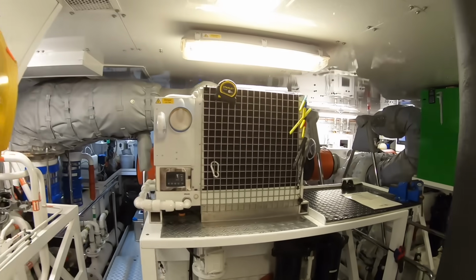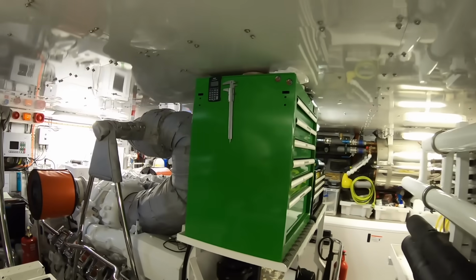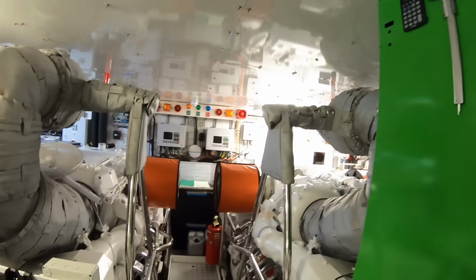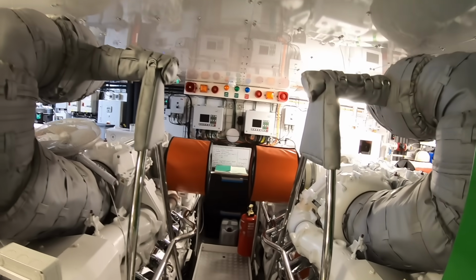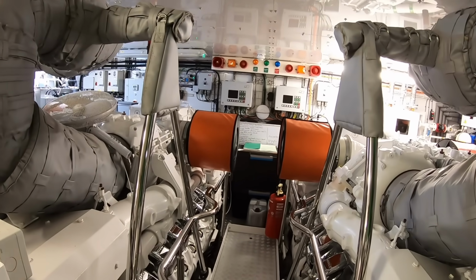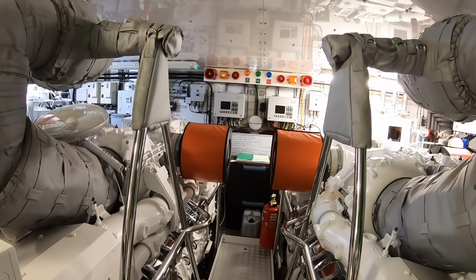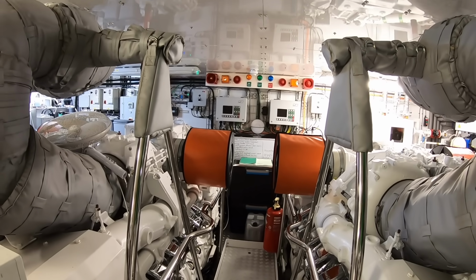So as you'd imagine, it's a full height walk-in engine room. And these are the motors here. Now these are 12V 4000 M93 engines. They are 2,340 horsepower each, and they're going to give the boat speeds in excess of 20 knots. It's a properly fast boat.